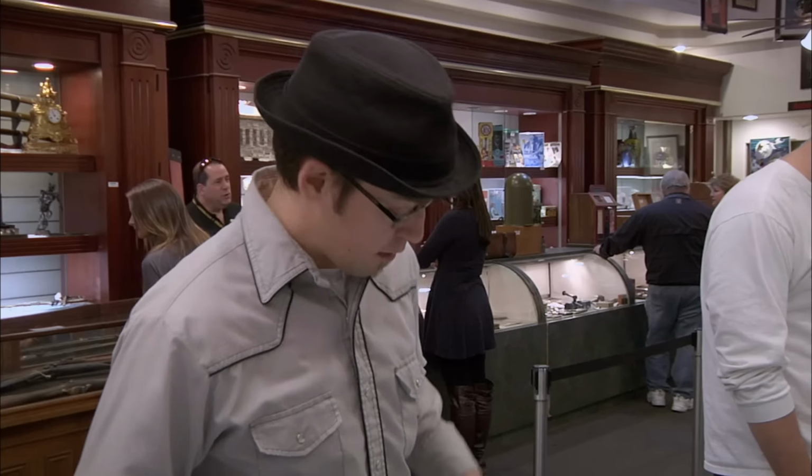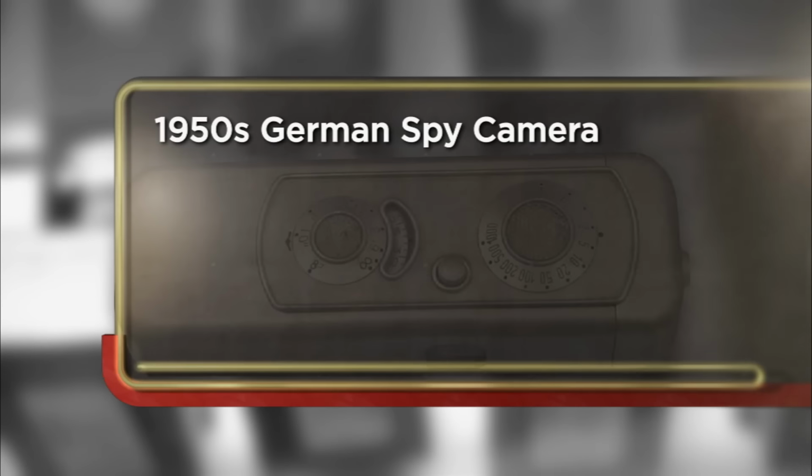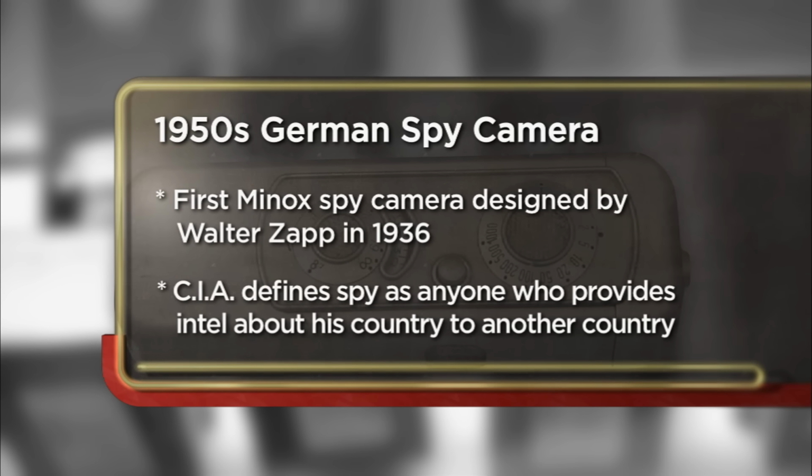What do we got? I brought in a 1950s German spy camera. Very Inspector Gadget of you. I came to the pawn shop today to sell my 1950s Minox 3 German spy camera. It's about the size of a cigarette lighter. I'm hoping to get about $150 for it. It's my 30th birthday, and I'm hoping to get a little bit of extra spending cash.